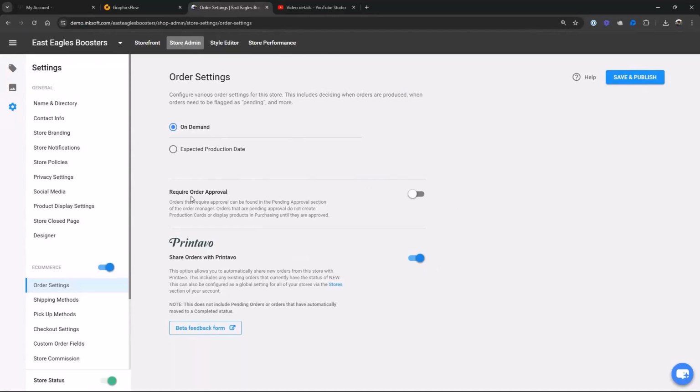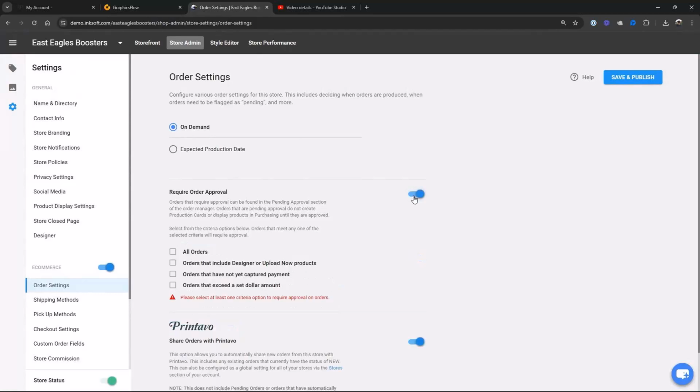Where it says require order approval, I have not enabled that, but if I enable that, I can say requires approval on all orders, orders for a set dollar amount, or orders that have not captured payment yet. So if we were just wanting to collect orders and give them that option to pay later, we could check on that. What's nice about doing it that way is those orders will just all sit in the approvals functionality. Once you're ready to start processing them, you just approve them all.